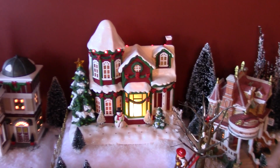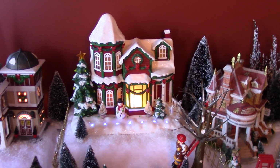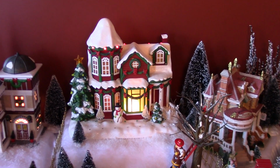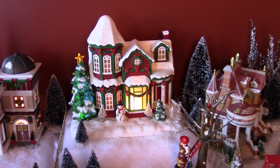And now it's lit up constantly along with the other buildings, but it also has this little light display that you can press the button and see. It's really cute.